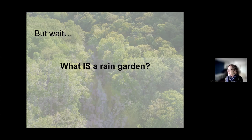Okay, so plant a layered natural collection area, a pretty way to manage excess water, absorption. Yeah, a depressed area of native plants. Yeah, exactly.